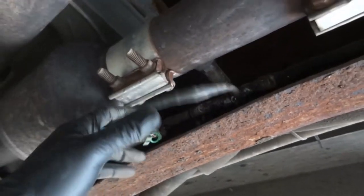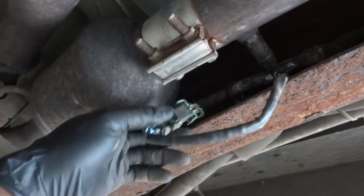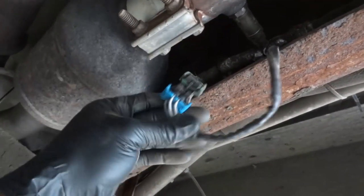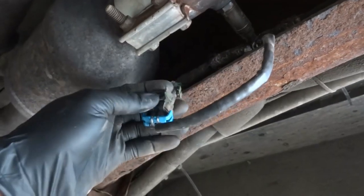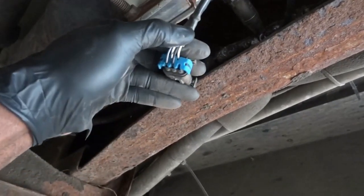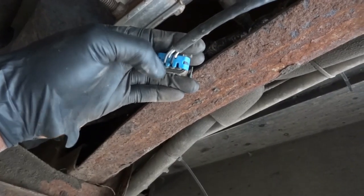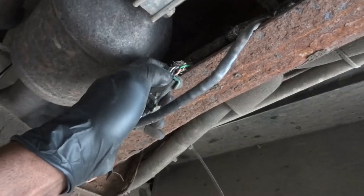So what we're gonna do is test the wiring first before we replace the O2 sensor. On the sensor side of the connector, these two white wires are the wires for the heater, and the other wires, these two black wires, one of them is going to be the signal wire, the other one is going to be the sensor ground. So we're going to test these two wires first.